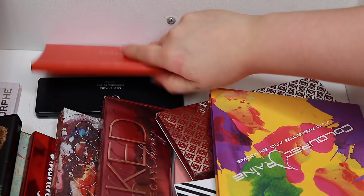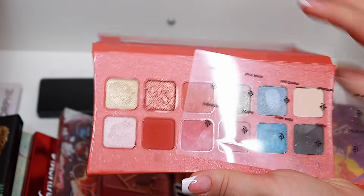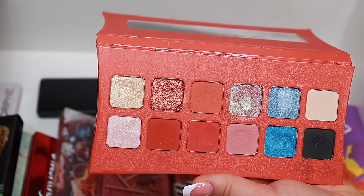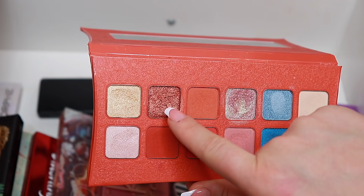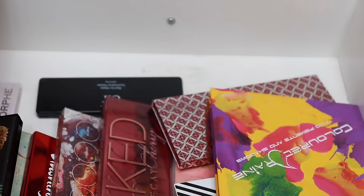Another palette that I will keep for work is this palette from Illamasqua. I actually enjoy this palette, I do, but it's not my favorite color story. I like these two, I like this one, but the others are a little bit meh, they're all right.